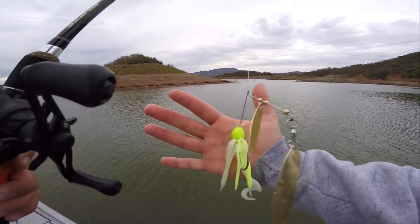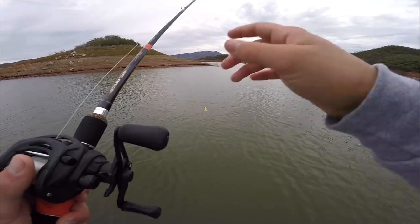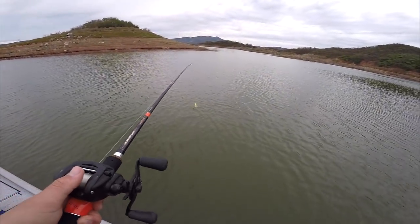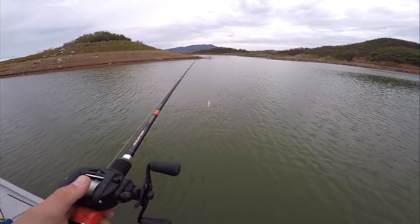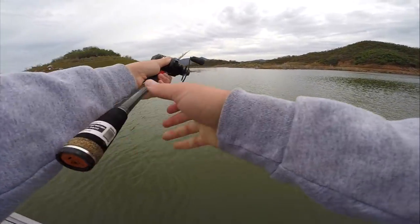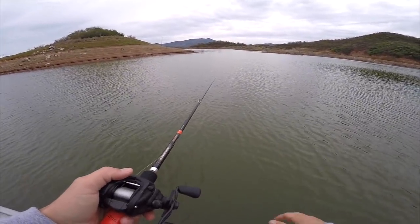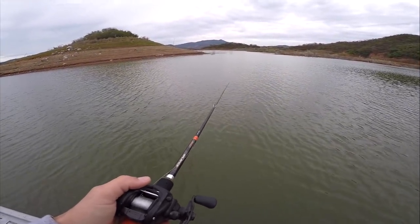All right, starting off with the spinnerbait. This is what I caught the big one on yesterday, so I'm gonna stick with it. Day one I caught the big ones on jigs. Day two I caught them on spinnerbaits. It's cloudy, so I don't really know if a spinnerbait or a jig's gonna work better. I like spinnerbaits in cloudy conditions, but then you don't get the flash, so we're just gonna have to give her a shot.